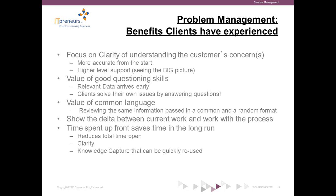Also, KT has helped clients show the delta between the current work and the work in progress, so they can see where the gaps are, and then they can easily close those gaps. Time spent up front can save you time in the long run, and we've seen that over and over again. Yes, KT takes a little bit of time up front to gather information, but in the long run you are saving money because you're not running around trying to fix something over and over again because the first time fix didn't work.